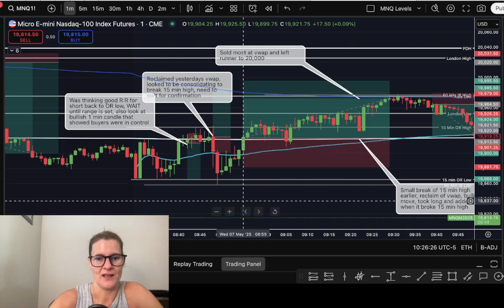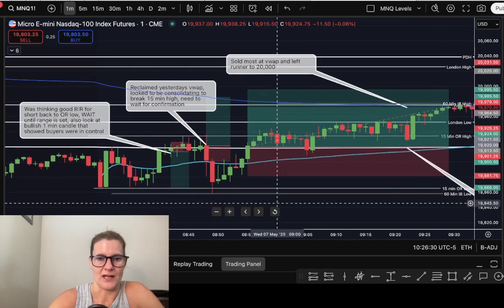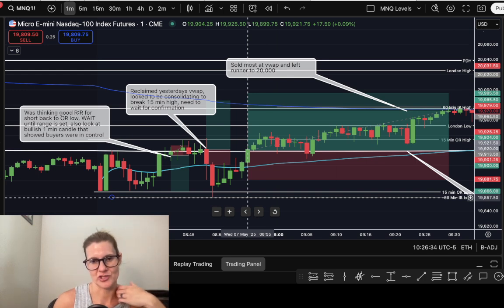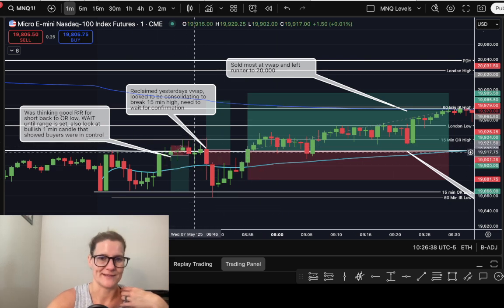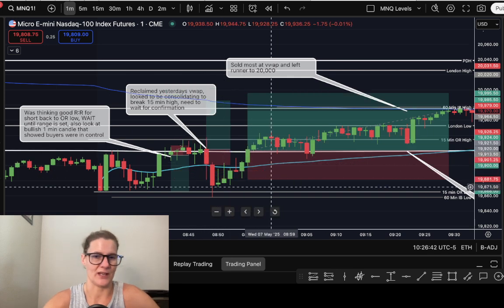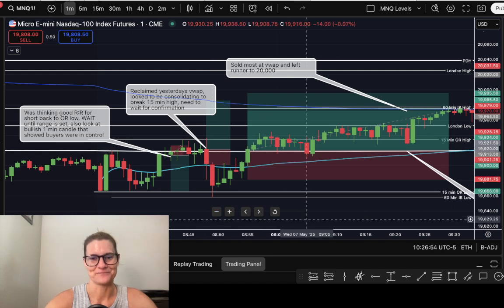This next one had the right idea, was going in the right direction, but just kind of flipped too early from bearish to bullish, shorts to longs. Shouldn't have done that. Should have just waited for more confirmation. My thought was it was consolidating under the 15-minute opening range high, and I was thinking it was just going to bust through. I need to wait for confirmation. A breakout retest would have been a whole lot better trade. So I ended up getting stopped out on this.